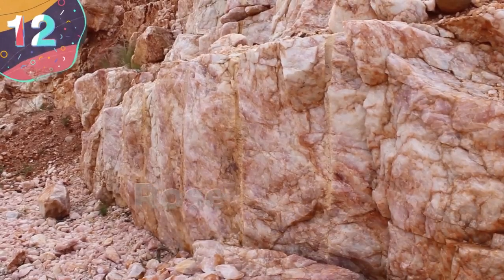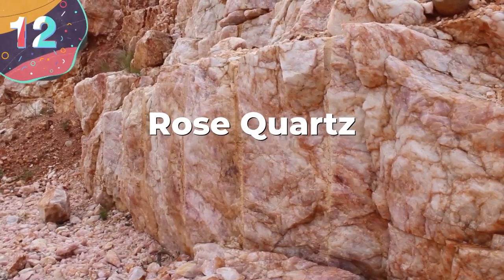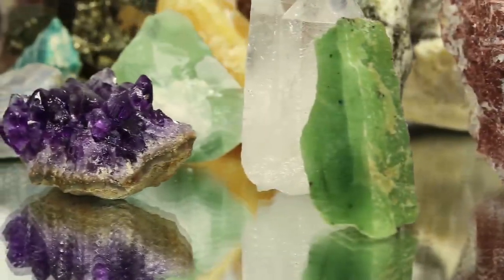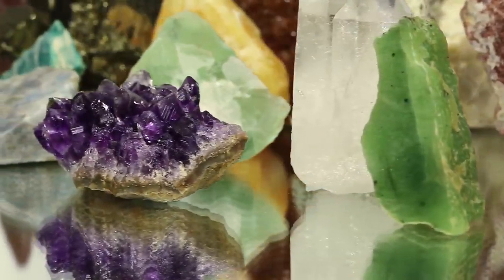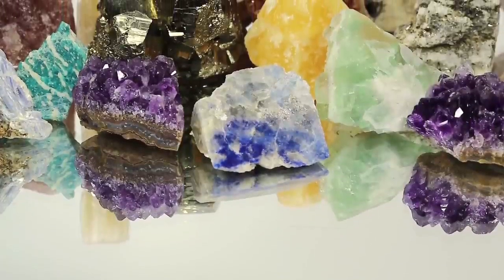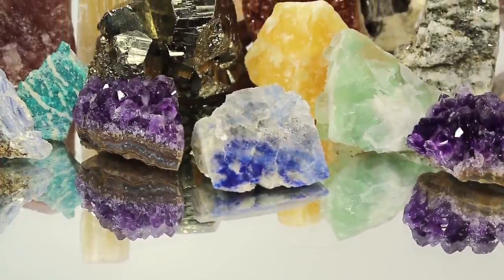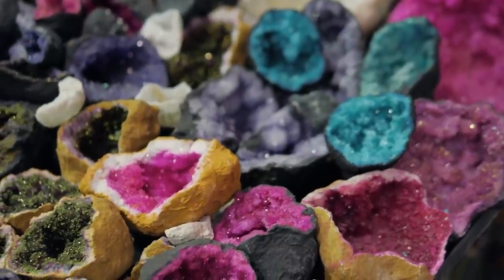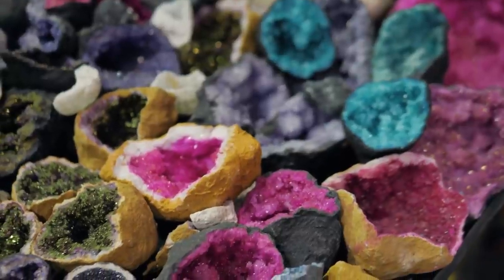Number 12. Rose quartz. Quartz is a crystal that most people are familiar with thanks to its unmistakable shape and the fact that it used to be used in the design of clocks because of its piezoelectric properties. Despite being useful, however, there's no doubt that it's a stunning-looking shape, and furthermore, it can exist in a number of different varieties depending on any other elements that may be present in their formation.